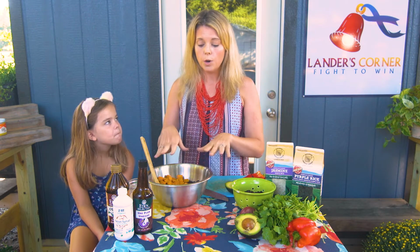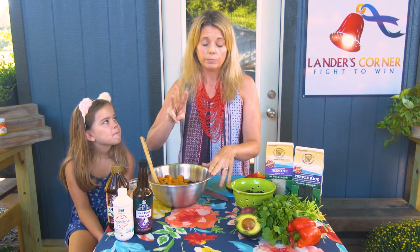Now there are 5 different types of resistant starch, and the one we're highlighting today is type 3. That's when you take something really starchy and cook it, and then let it cool in the refrigerator. During that cooling process, it builds up resistant starch.